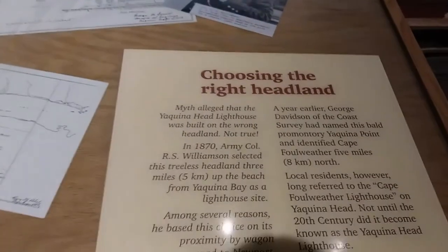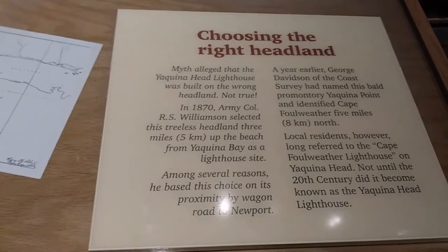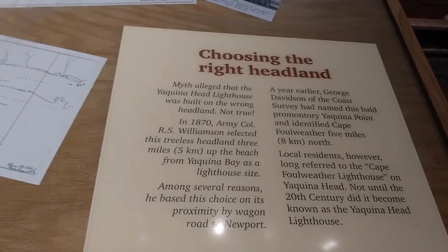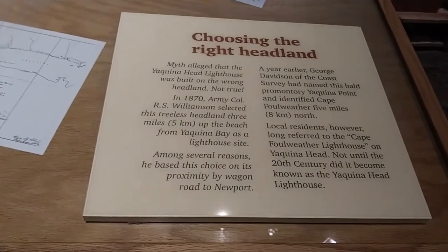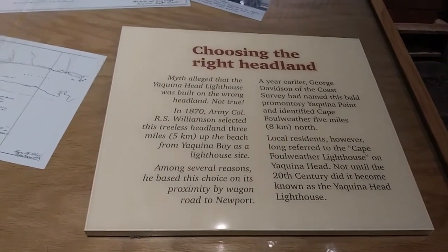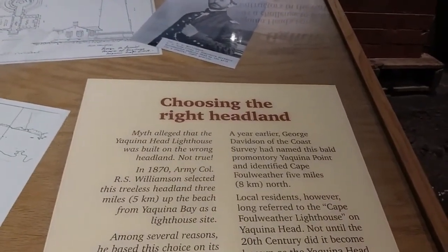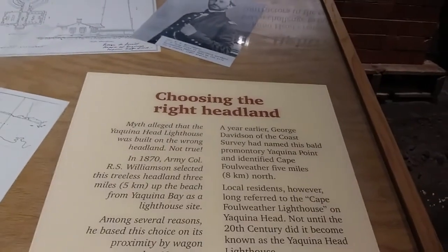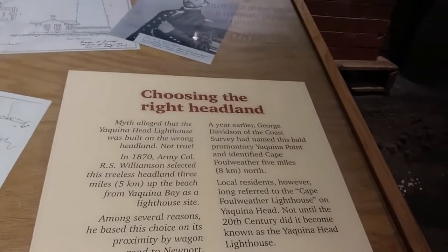Choosing the right headland. Myth alleged that the Yaquina Head Lighthouse was built on the wrong headland. Not true. In 1870, Army Colonel R.S. Williamson selected this treeless headland 3 miles up the beach from Yaquina Bay as a lighthouse site. Among several reasons, he based this choice on its proximity by wagon road to Newport. A year earlier, George Davidson of the Coast Survey had named this bald promontory Yaquina Point and identified Cape Foulweather 5 miles north. Local residents, however, long referred to the Cape Foulweather Lighthouse on Yaquina Head. Not until the 20th century did it become known as the Yaquina Head Lighthouse.